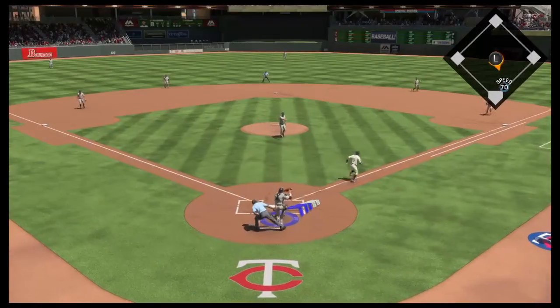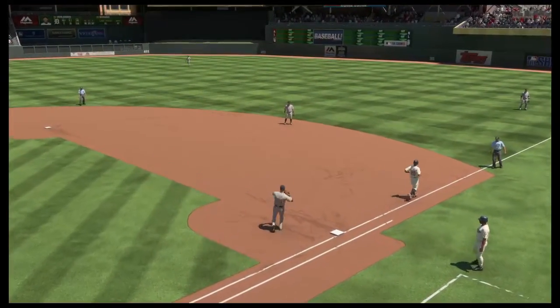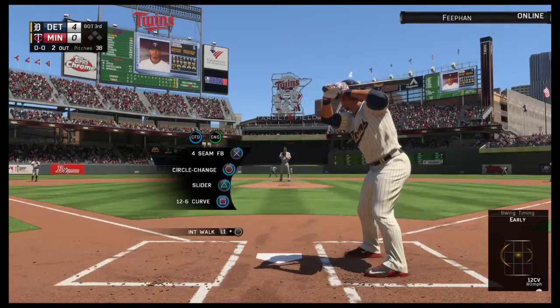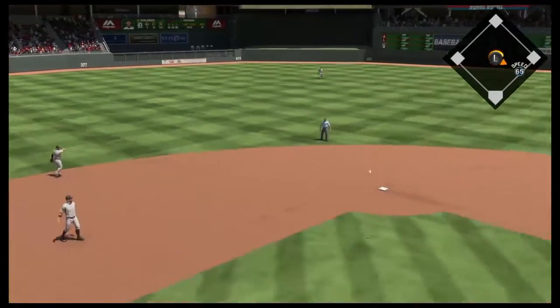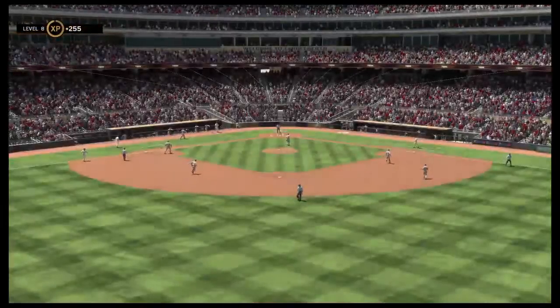Swung on in the dirt for the 3rd strike. Martinez corrals it, and he makes the throw to first. Rosario is retired. 2 down now. Shortstop Eduardo Escobar. On the ground to the left side. Iglesias is there. Throw on to first gets him, and the side is retired.